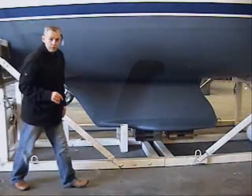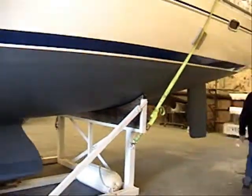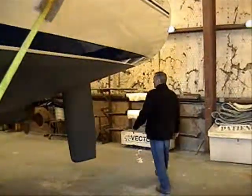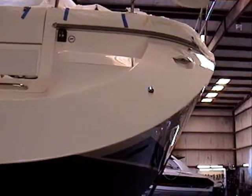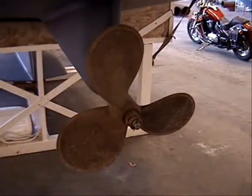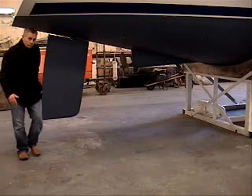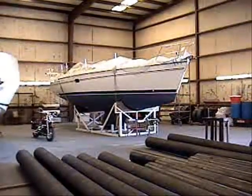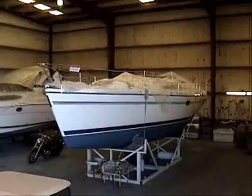Now, let me go ahead and show you the back of the boat. The running gear, as you can see back here, you got a three-bladed prop, nice big rudder back here, so you'll be able to handle the boat in tight situations. Now, let me go ahead and give you a shot of the whole boat outside.